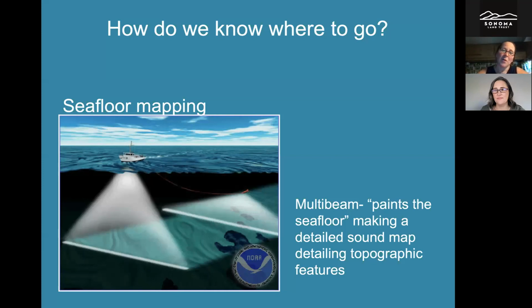And so we work with partners, specifically with the USGS, the United States Geological Survey, to learn about our seafloor through mapping. And mapping is where we send down what's called a towfish, that little red thing, and it sends out sound waves to the seafloor, and we measure the rate of return on the way back, and it creates a map. And it tells us a lot of details about the depth, the feature, is it rocky, is it soft, is it steep?